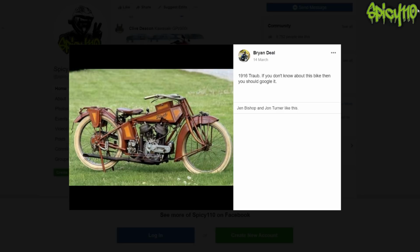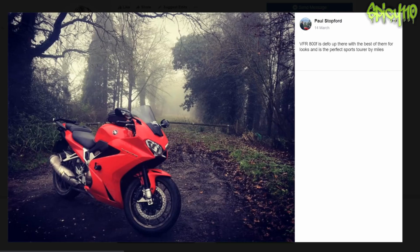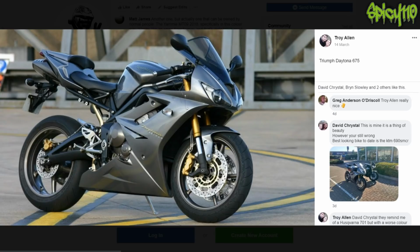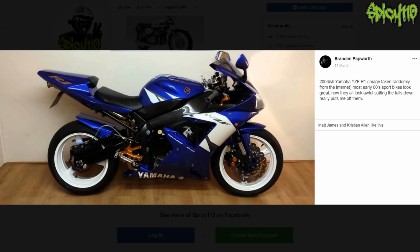Oh god, no. Sorry. Very classic looking headlight. No, not in that paint scheme. I do think that year of VFR actually looks quite nice, especially in white. It's very clean. Daytona, already said I do like them. I'm not going to hate because it's a scooter, but crikey. Classic R1 with the square tail.